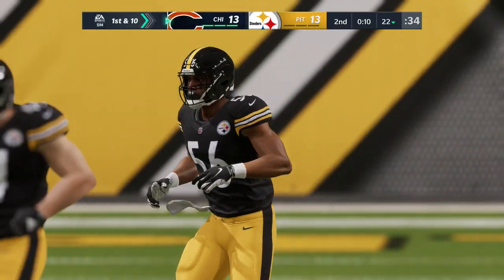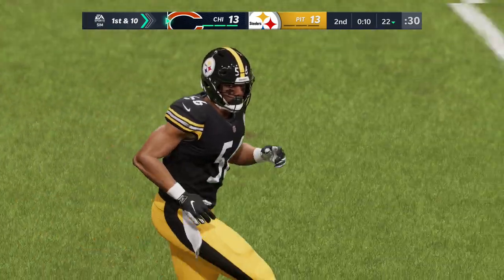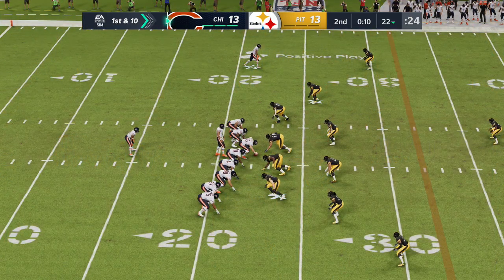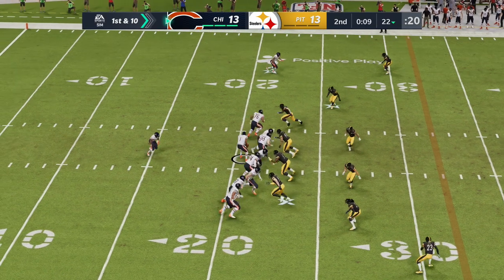And from this spot in the field with the clock where it's at, you think we're just going to see a knee and that's it? And I think in this situation, that's the proper play. But we do know there's some risk takers out there that may want to take one more shot before the clock runs out. Final 10 seconds of the half as they've got it 1st and 10.